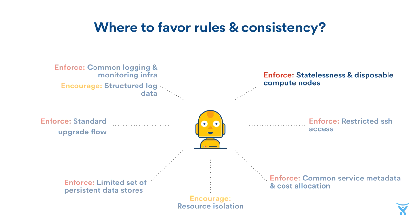And then relatedly, we strongly favor statelessness. So this is enforced by the platform because if you have a load balancer spraying requests across your nodes, or if you're auto-scaling, adding and removing nodes, you can't rely on state being held onto in memory or on disk within a given compute node. You have to extract that information into a backing store, a persistent store of some kind.